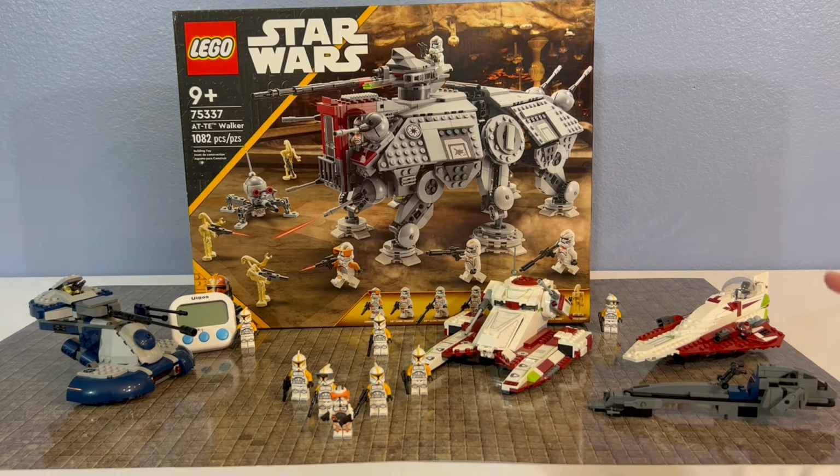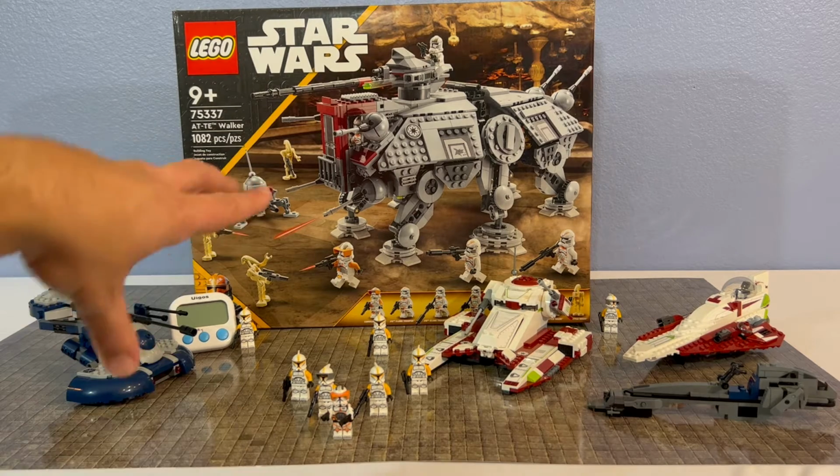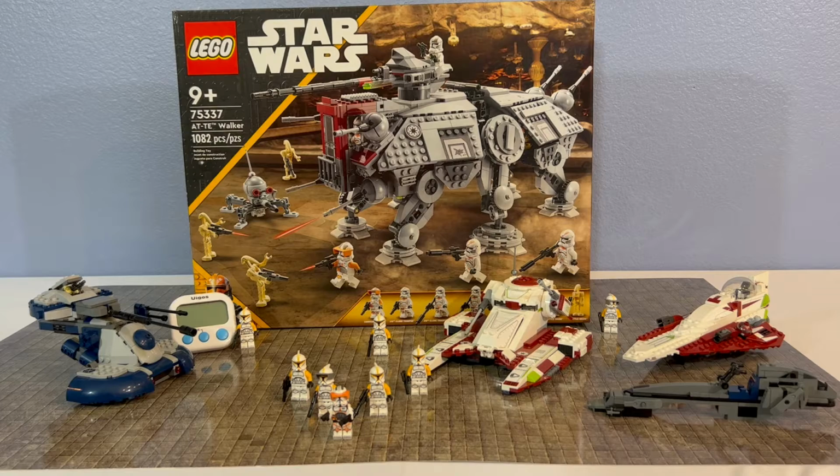And I didn't expect it to be this giant. Well, I wasn't sure. We'll see how big this thing is. I'm pretty sure it's going to be pretty big, based on the amount of pieces and just everything that's included and how many people you can put inside of it. This was very hard to get though, huh?